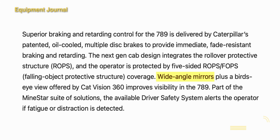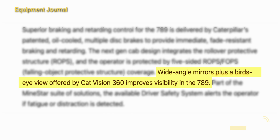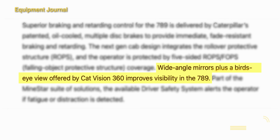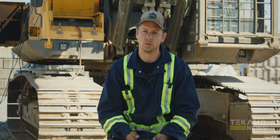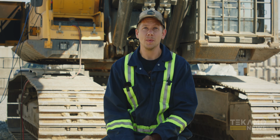So wide angle mirrors plus a bird's eye view offered by Cat Vision 360 improves visibility in the 789. Okay, a bird's eye view or having like cameras so you can see all the way around the truck, that'd be very helpful to operators. Yeah, so that's the new 789, oh my gosh.